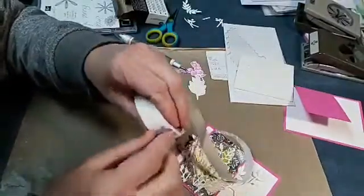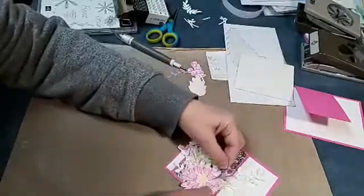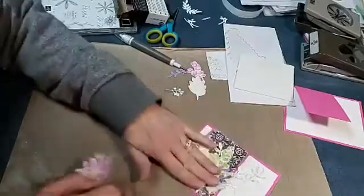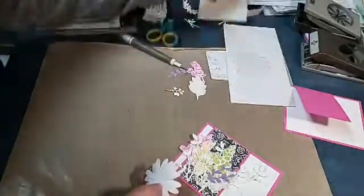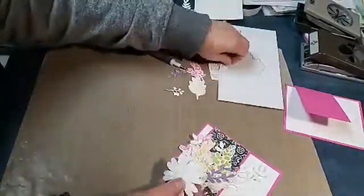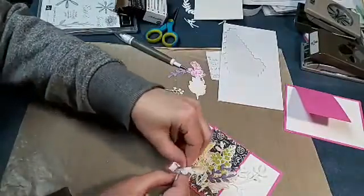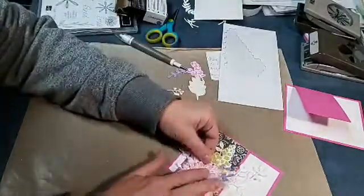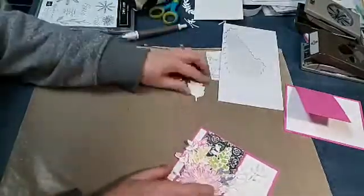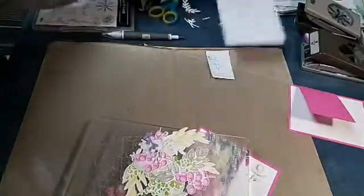A lot. What's the easiest way to get things like this adhered? There we go. Now they're sticky there, but that's okay. I think I'm gonna use a big dimensional, or a couple of them on here. And maybe I won't even put a sentiment on this one. I think that's pretty. There we go. And I have lots of die cuts. I kind of went crazy with my die cutting, so I can make lots of cards. I'll just put these in an envelope and they'll be ready for another day.